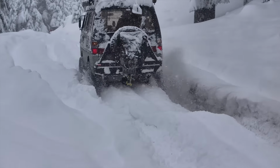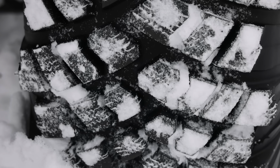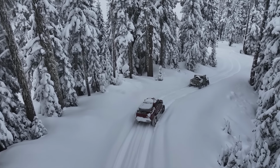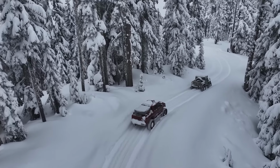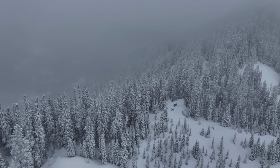And just another shout out of how impressed I am with these Arctic Truck tires and all these little sipes and their ability to just grab in, whether I'm leading or I'm following. This little unit just works so good for what it is. But before long, I find a little play area that gives me a serious run for my money.